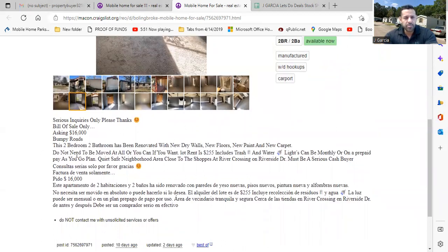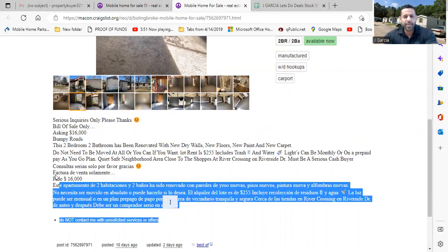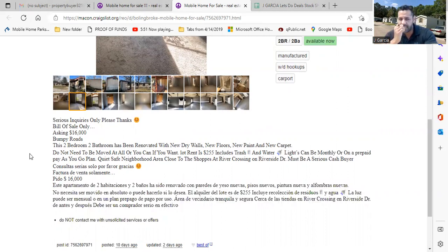That's the bumpy roads. It's a 2-bedroom, 2-bathroom. Okay, it has been renovated with new drywall, and they go on to tell you all these things on here. And they even put it in Spanish. So good on that. Whoever's posting this, definitely good job on posting both English and Spanish.